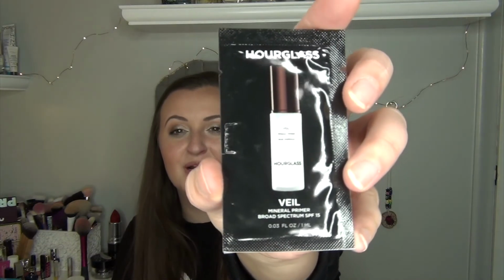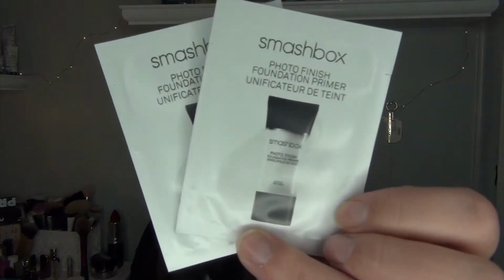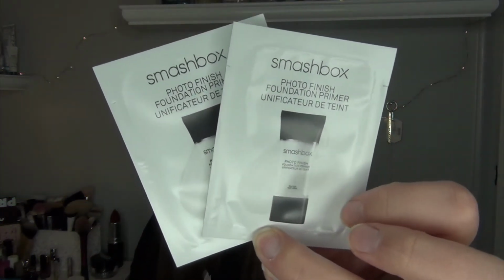Then I want to use up the Hourglass Mineral Veil Mineral Primer. This primer I know I absolutely love. It is a very expensive primer, but I want to just get this used up. I have two more of the Smashbox Photo Finish foundation primers. I love these. These do have a silicone-y feel, and they definitely are pore filling in my opinion. So I have two of those there.